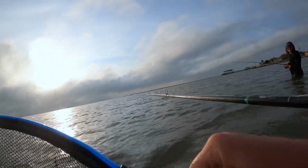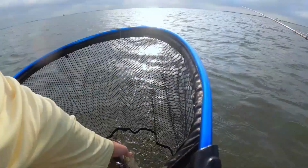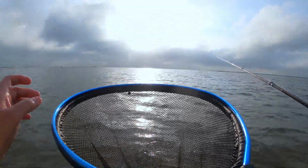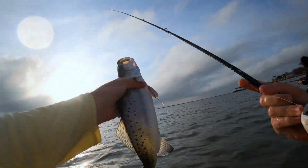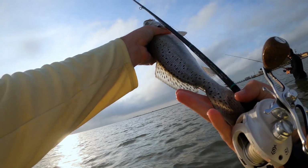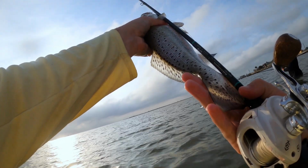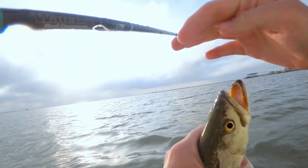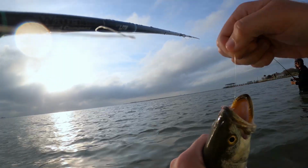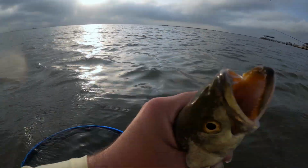All right, got another one. Close to it. Oh man, yeah, he's bleeding bad. I hope he's a keeper, guys, because the lure has disappeared. Oh man, no. You know, he is, but it's so close. Y'all check out how choked that lure is.